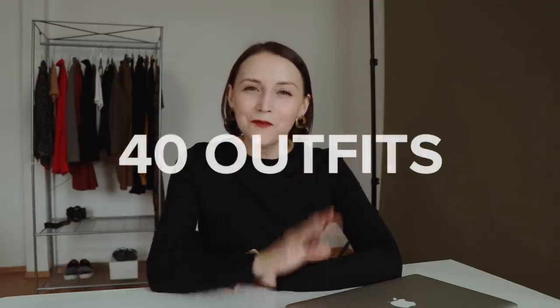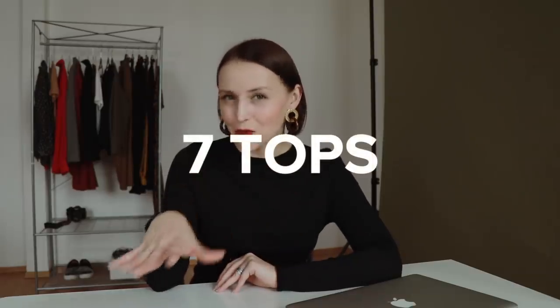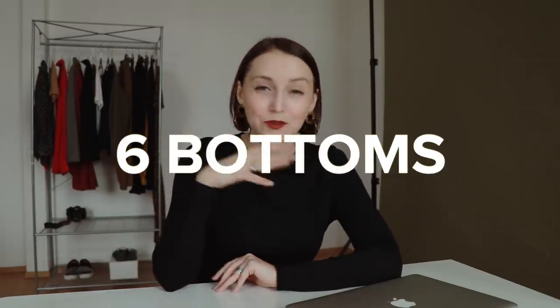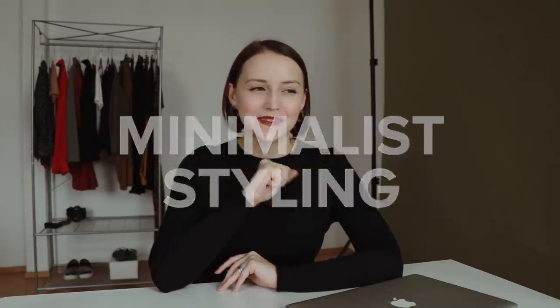Today, I would like to create a winter wardrobe with at least 40 interchangeable outfits, using only 7 tops, 6 bottoms, and 2 dresses. The style for today's winter wardrobe will be classic with minimalist styling, something that I haven't showed you yet.